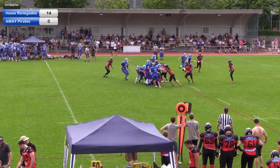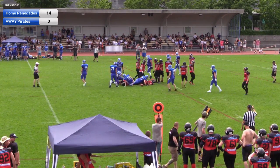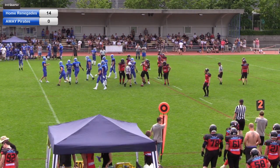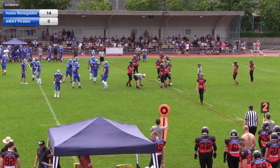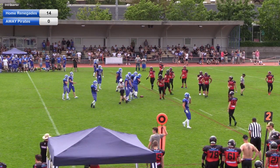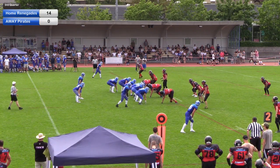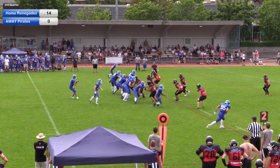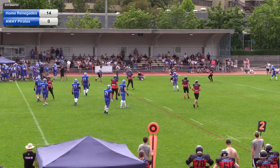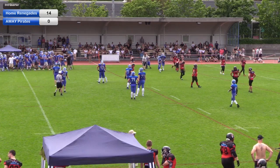Tries to run through the middle, but the Pirates' defense saw what was going on and was able to stop them quite abruptly. After about 4 yards, second and six. Number 90 tries to drive downfield, and it looks like it's good for another first down.